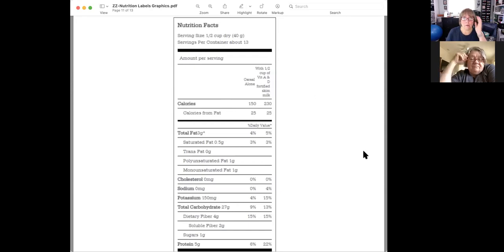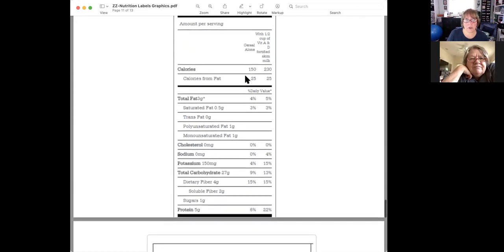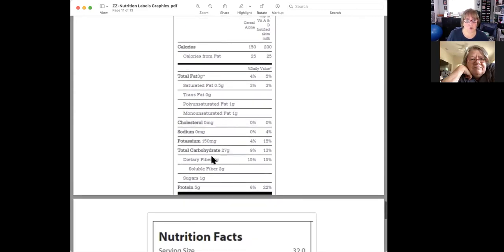Okay. All right, so this may be a little bit small, but this is a cereal, okay? So they add on the half a cup of vitamin A or whatever, but let's just look at the first column. And this is an old one, calories from fat. But they do have the trans fat there. But let's look at the carbohydrates. 27 is the total carbohydrates, and it is a grain if it's a cereal. Dietary fiber is part of that, and soluble fiber.